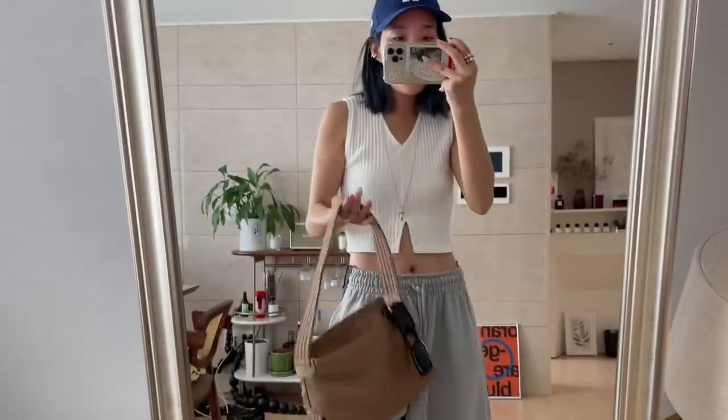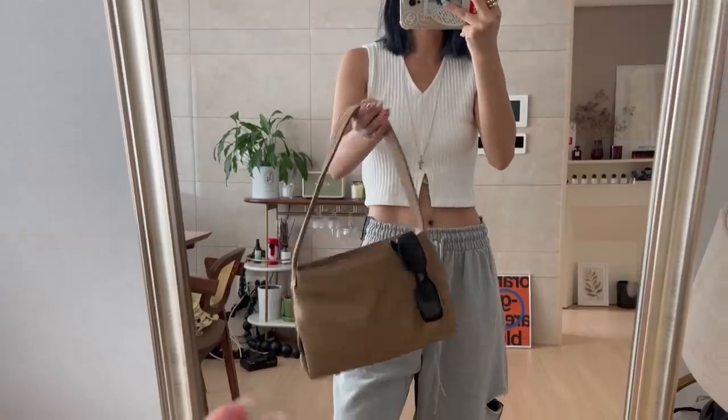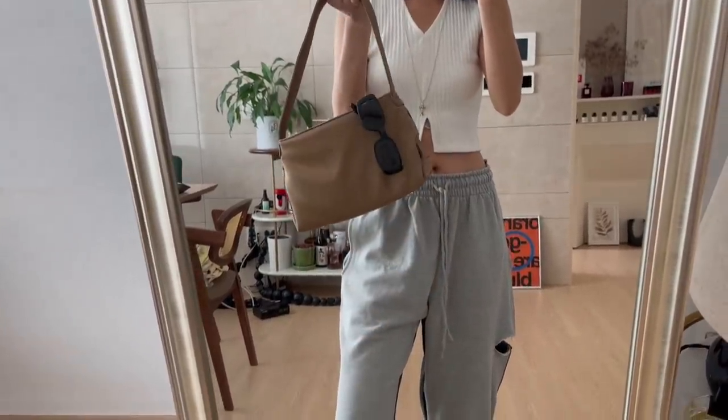And then I have my jewelry and bag from Pisque again. And I have my Gentle Monster sunglasses in Linda. These are my favorite pair this summer. I've been wearing them nonstop. All right, let's wear a mask and then head over to KTX.